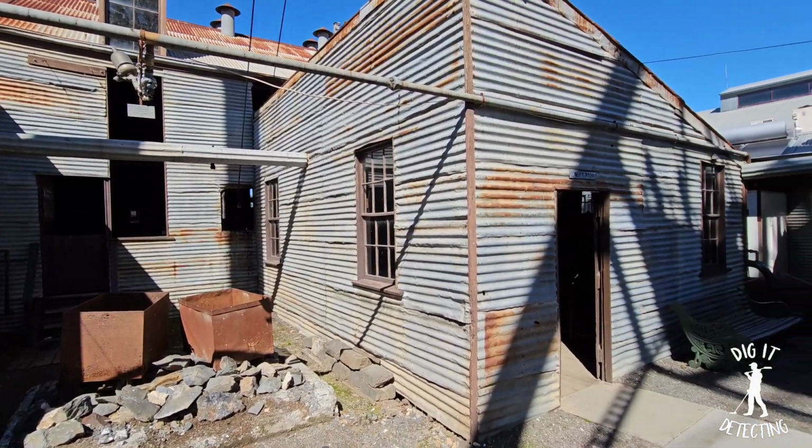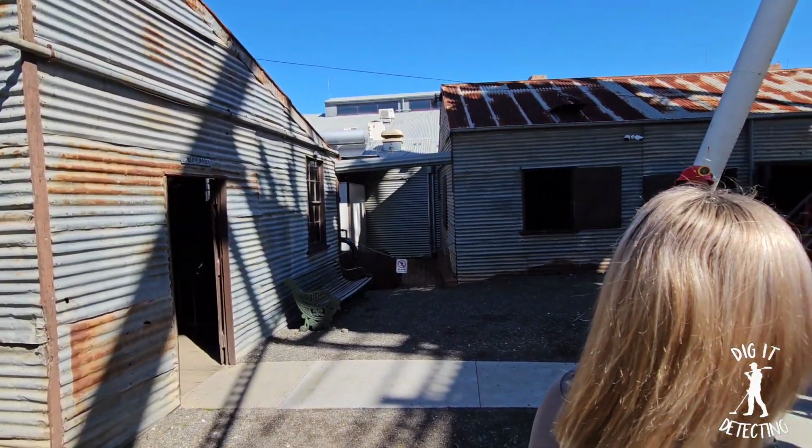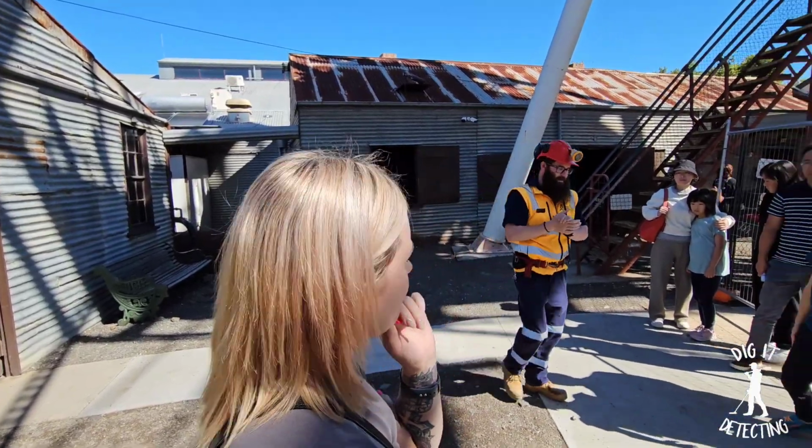And that's enough of the surface stuff. All right, you want to get a proper idea of what mining life is like? We've got to head underground. So let's go down this way and do that.